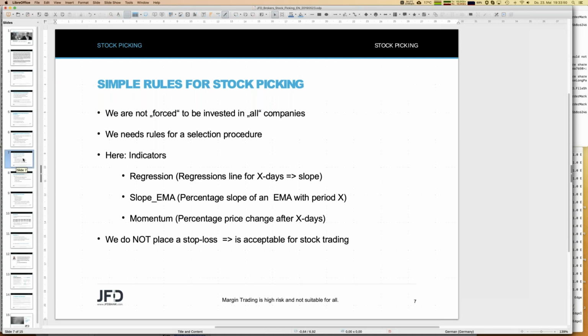Same we might do with slope EMA. That's the name I give exactly that kind of indicator. The EMA itself doesn't help us here within that analysis, but the slope of the EMA does. Hey, if we have a high slope, it means high growth of the value. Good. So let's go for that indicator as well as one other possibility. So an EMA with a period X, and then we calculate the slope. That's quite easy once again.